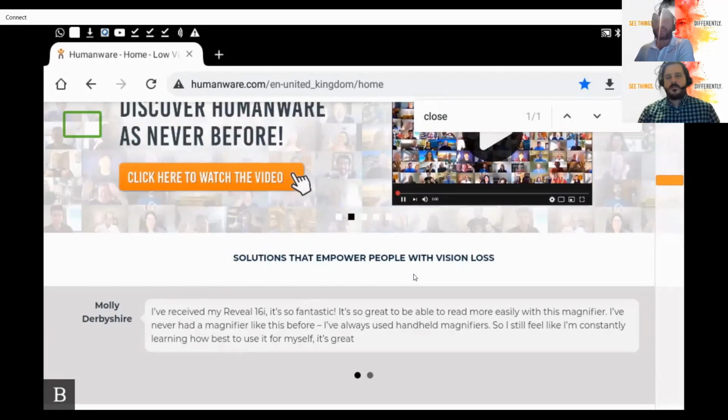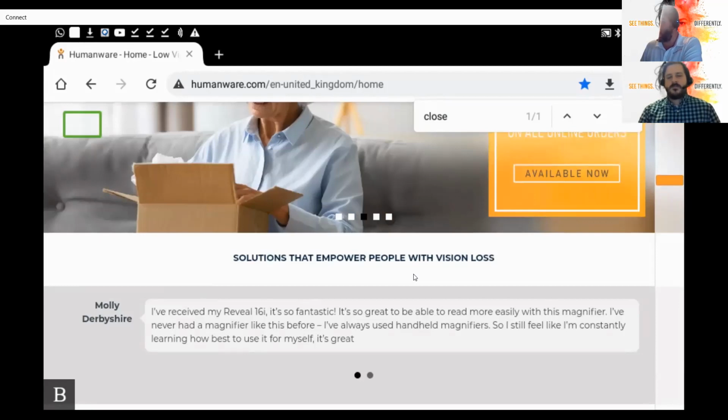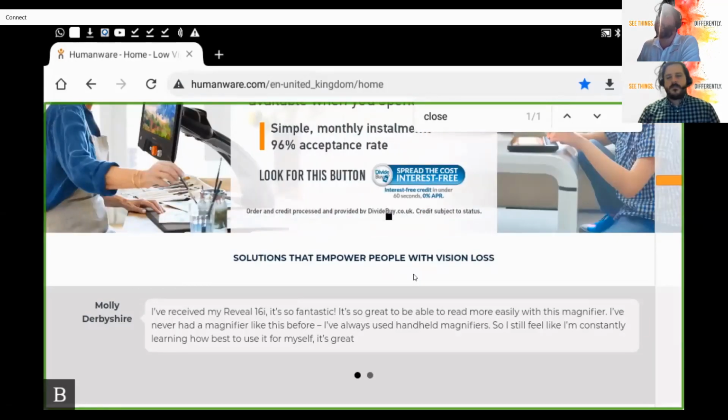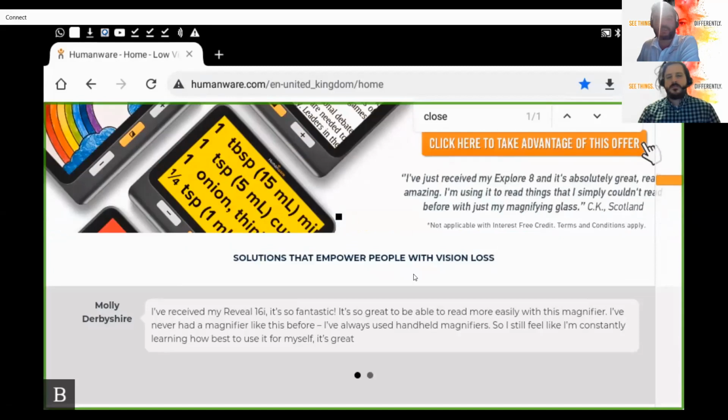So on the HumanWare website, I am looking for a support link. Now there's various different ways of doing this. I'm going to go to the top of my web page. HumanWare. It's a link that I'm looking for. So I could press the letter L continuously to go forward by links. The other thing I could do is find the word support as well, but I'm going to go forward by link. Let's press the letter L.